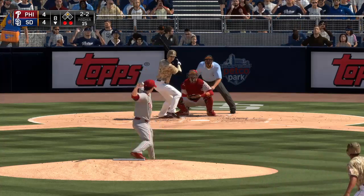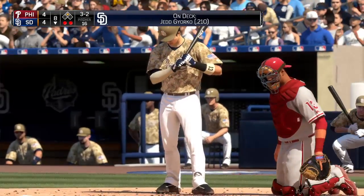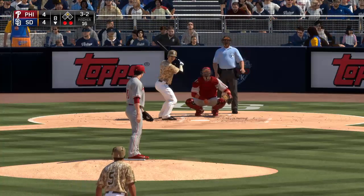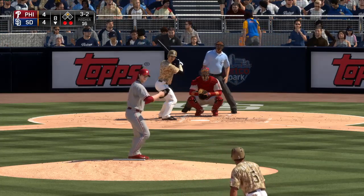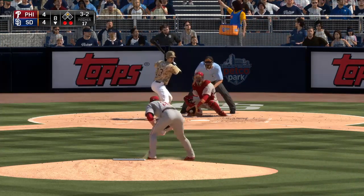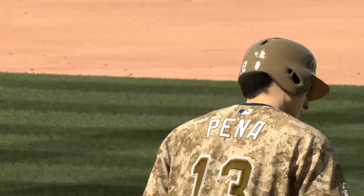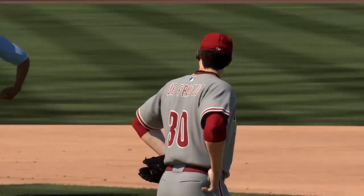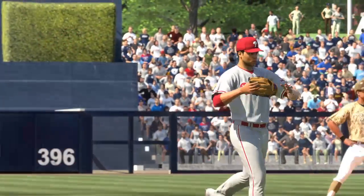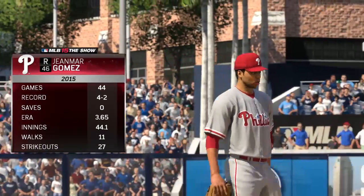Two-two pitch on the way. This one misses, and that'll fill the count here. 3-2 with two away. You can see where they want to go to try and get him out. A lot of pitches in on the hands in this sequence. They don't want him to be able to extend. And he takes ball four. So now at least they're set up for the force at any base here with two away. Jenmar Gomez brought in from the bullpen as he inherits a tough spot with two on and two out.